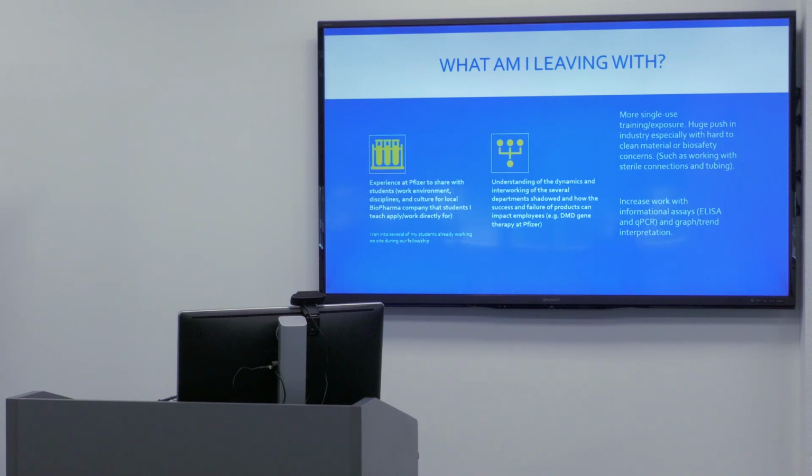And along with that is understanding the dynamics of these departments. So tech ops is, again, a very good department for us to go through, as they had a hand in almost every single aspect of the site, and seeing how these different groups work together, what area specializes in maybe one technique versus another, the difference of the MSAT labs versus QC labs.